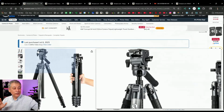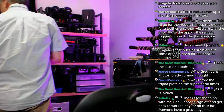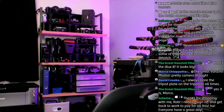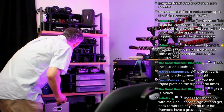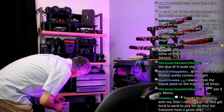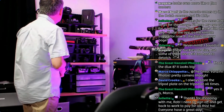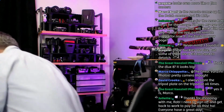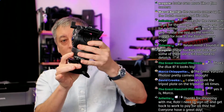Let me show you the contraption I have now to do this. I have this. It's here. Hold on. I already disassembled it. This fluid head. Okay, the indexer doesn't count, so I'm not going to pull that out. But this is kind of like what I have to do now. I have to attach all of these things together. Don't even get me started on an indexer. But this is kind of what I do now.